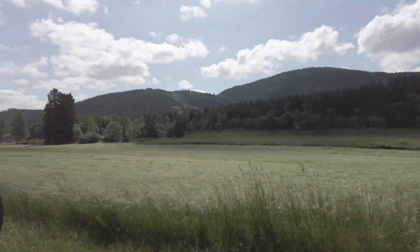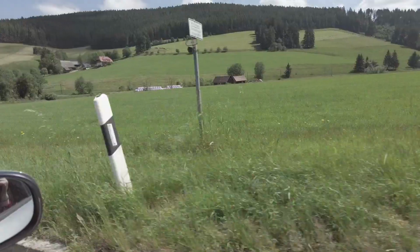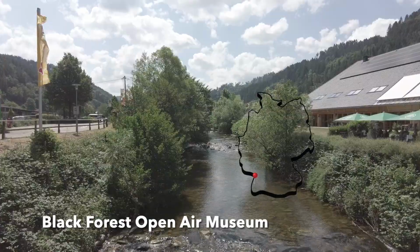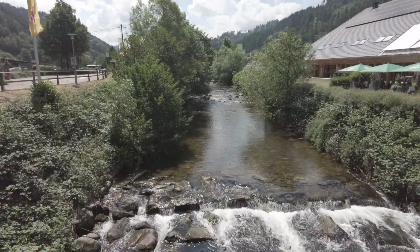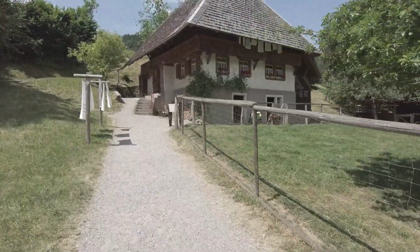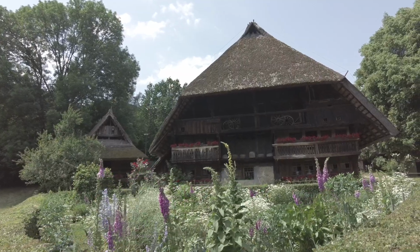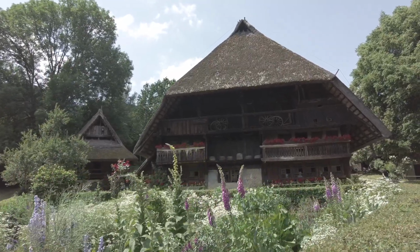On our first day in the Black Forest, we decided to visit the Open Air Museum in Gutach. I really love open air museums or living history museums, that's why I was glad we had the chance to visit one in the Black Forest. And this museum seems to be a must-do when you visit the region of the Black Forest. The area of Gutach is also famous for the typical hats, but more of that later.